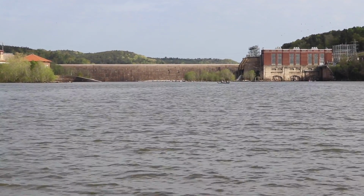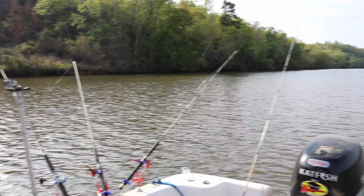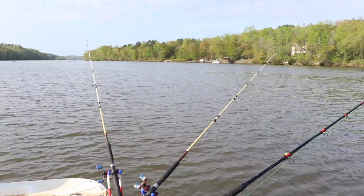Now, the bad part is this time of the year, it's pretty warm, and generally speaking, they don't release water in the morning, and that was the case on this trip. We spent a good bit of time up there, probably longer than we should have, and had limited success catching any stripers or catching any channel cats.